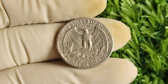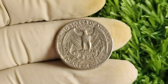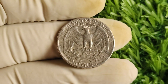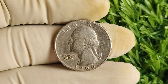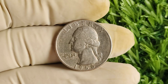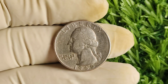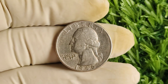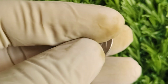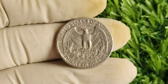Let's talk about the specific quarter that hit $1.6 million. This coin came to light during a major coin show. A collector had picked it up at a flea market in a bag of loose change, just $5 for a handful of old coins. But when an expert saw it, they immediately noticed something strange. The luster was different. The strike was unusually sharp. And after closer inspection, it was confirmed: a rare transitional error, a one-of-a-kind piece.